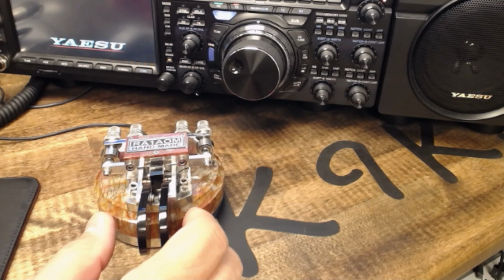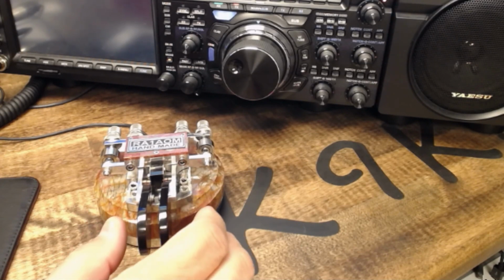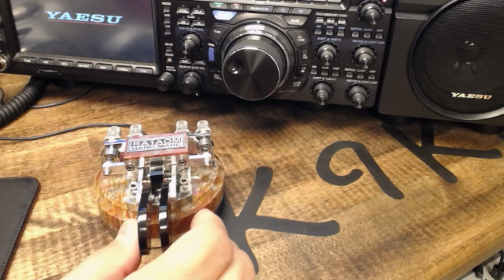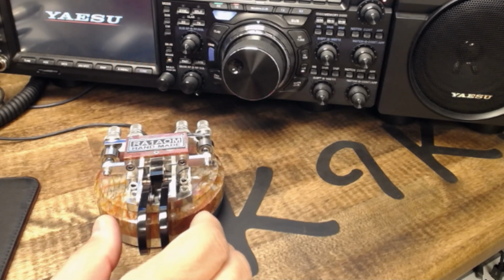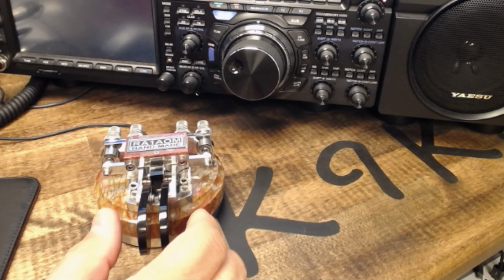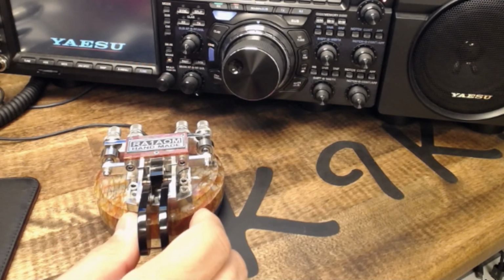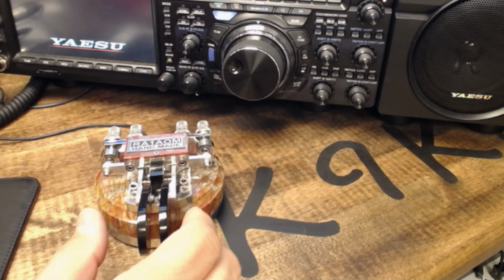How about let's do a couple of consonants with the letter B. That's a B and an L. All right, that's a B and an L. How about these two letters? You might have heard that in the CQ QSO before, that maybe run together. So that's a B and a K. There's a B and a K right next to each other.